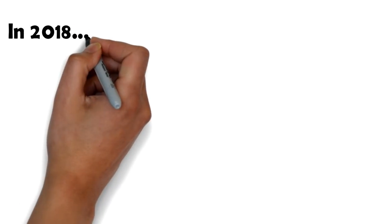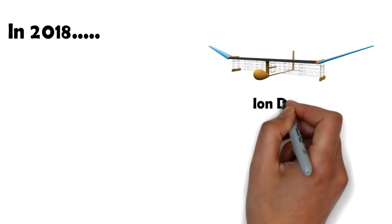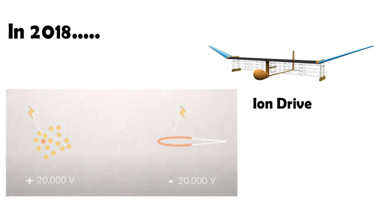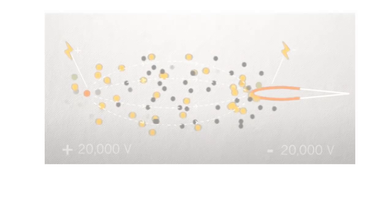In the year 2018, we saw the first successful flight of a solid-state ion drive airplane. It again used a very simple principle. 2 electrodes charged with a very high voltage were used to ionize the air. Electric fields were then used to accelerate this charged air. As this charged air passed underneath the wing, lift was generated.